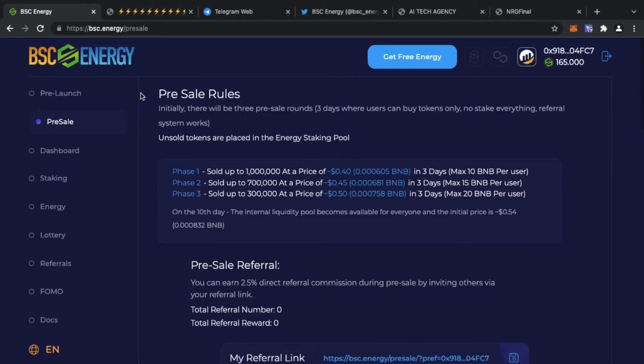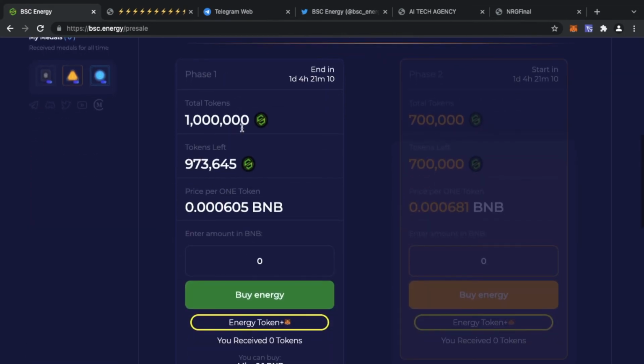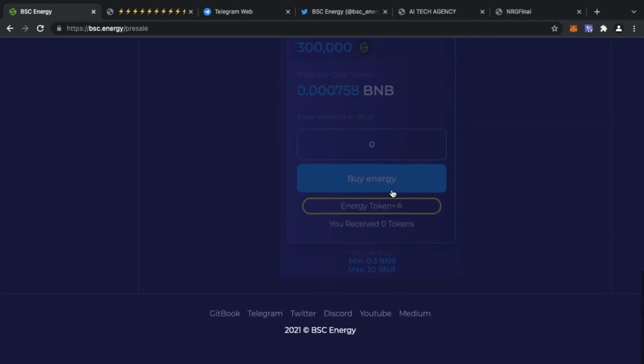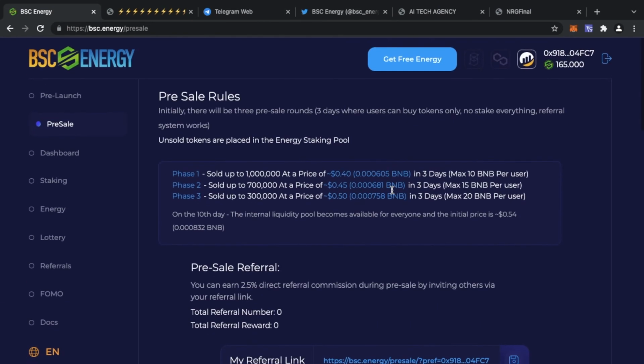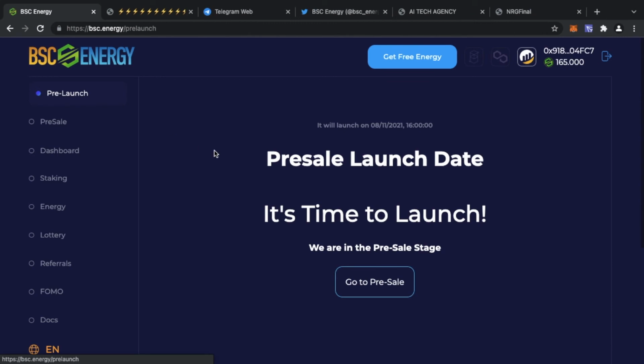So my plan is probably buy some in phase 1, see how quickly phase 1 sells out, and if the demand is there, then go into phase 2 and phase 3 accordingly. Because obviously in phase 2 and phase 3, you can buy larger amounts. So you're capped at 10 BNB in phase 1, 15 BNB in phase 2, and 20 BNB in phase 3.